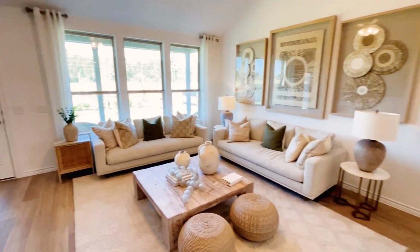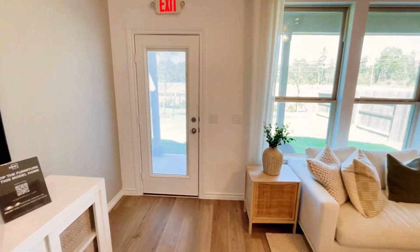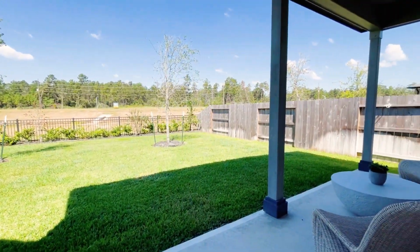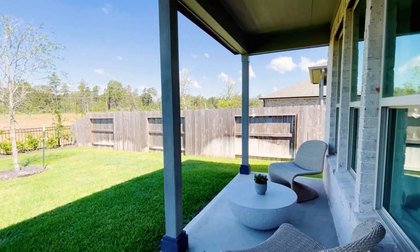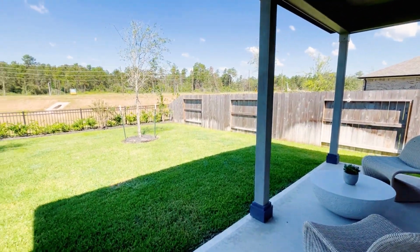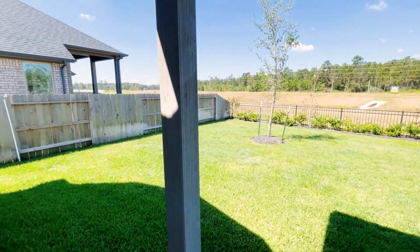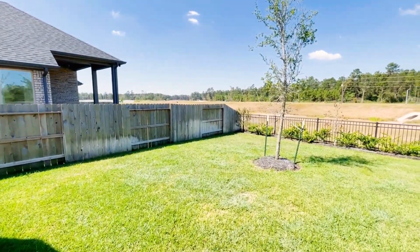Main thing I want to point out too is you'll see the 50-foot yard was a lot bigger than this one. This one's still a really good sized yard though. So you come out here again, you're going to have your covered patio just like the other one. Obviously the yard is 5 feet less in width. And then that first one we looked at was kind of at the end of the cul-de-sac too.